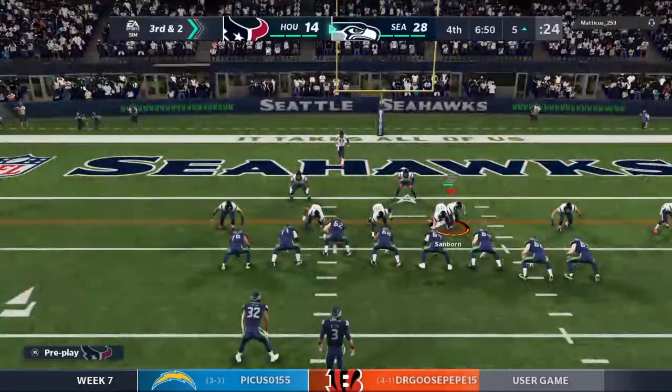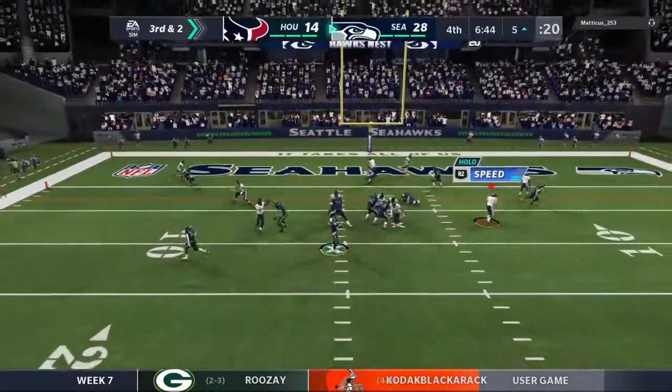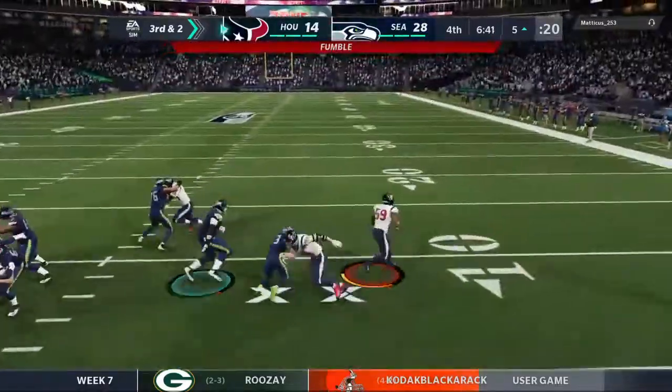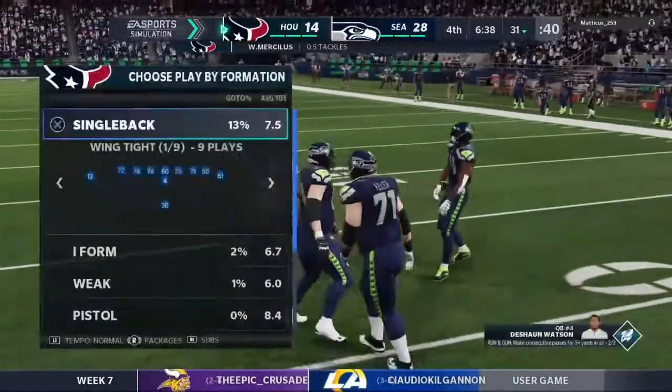The Seahawks on 3rd down. They've converted 3 out of 5 thus far. This time they face a 3rd and 2. From the shotgun, Wilson hit. It's loose. It's out. Fumble. And the Texans scoop it. And a good return here as he takes it up past the 30-yard line.